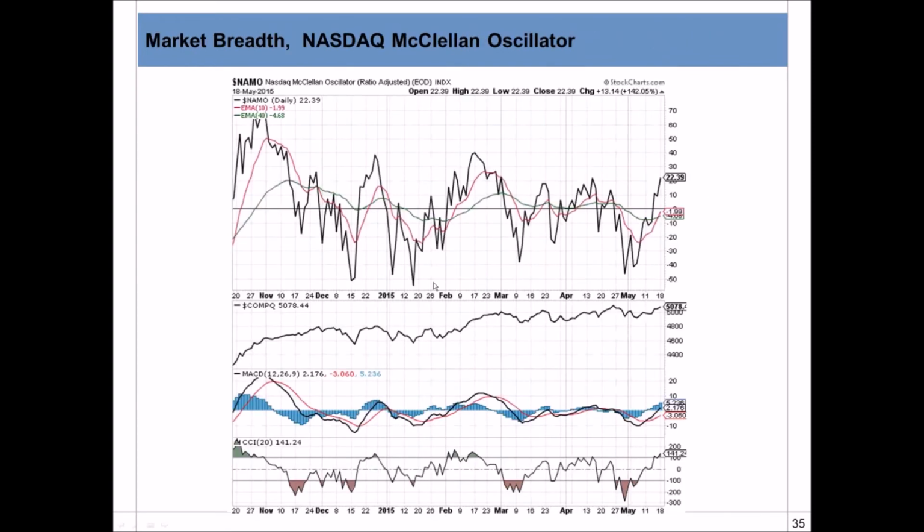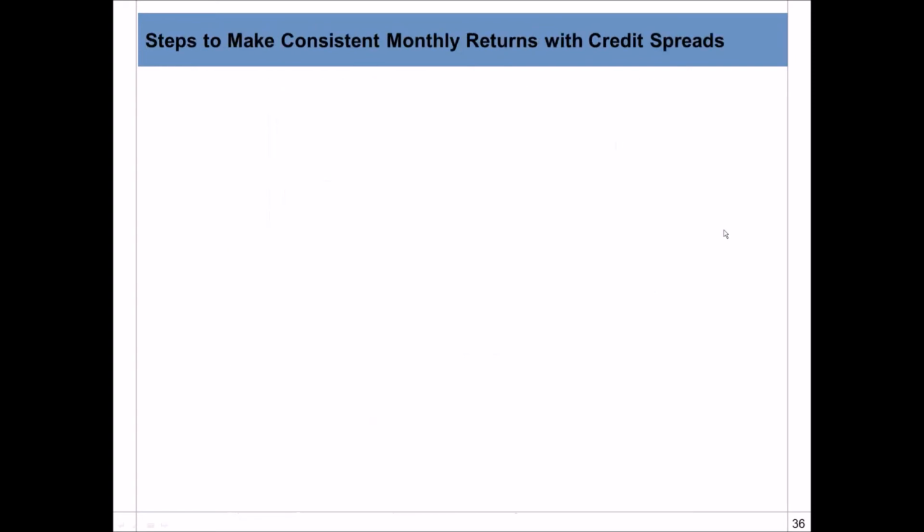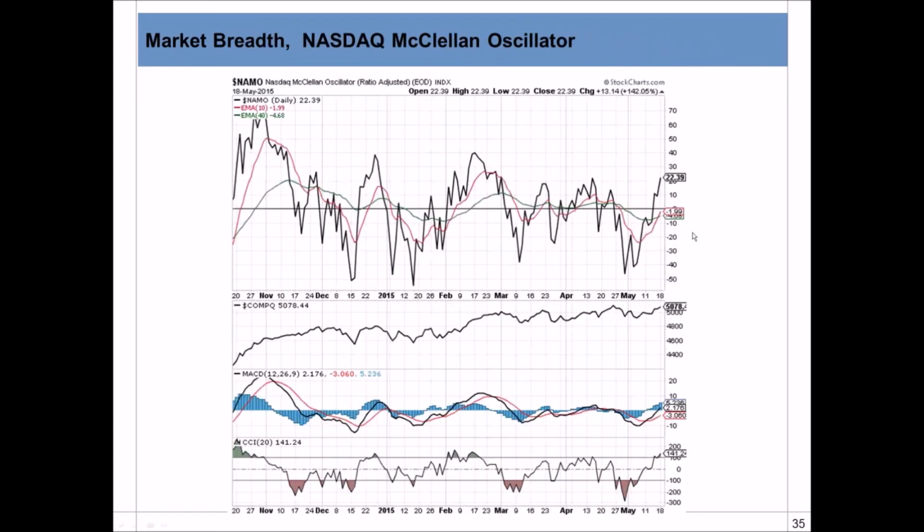Okay, so those were just a handful of breadth indicators. You can get those on stockcharts.com. We show them every week. This is just a selection. We have 50 of these that we look at each week, but I selected the 8 that I really look at a lot. There's probably another 5 or 6 go-tos that I use, and they're all based on the advance decline line.